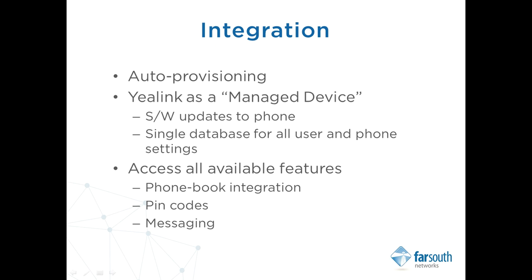The PBX is also then able to fully access all the available features of the IP phone, such as phone book, PIN codes, and event status such as message waiting. In this way, Far South Networks business partners are able to deliver a consistent user experience to their customers.